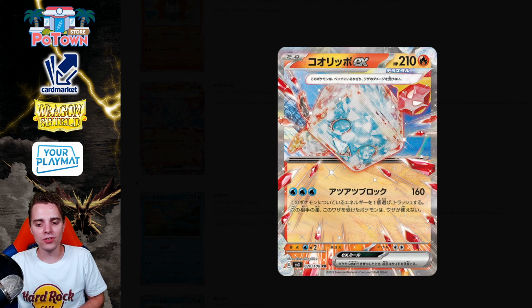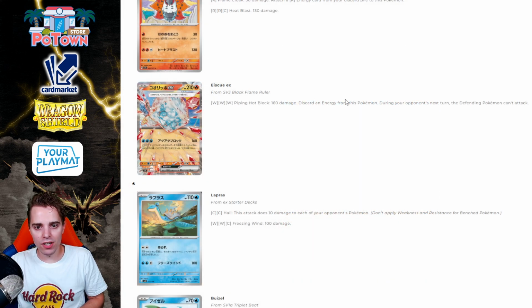But it needs water energy, so that's a little bit awkward, although Baxcalibur still sets this up. So this could be a basic Pokemon having some type coverage in the Baxcalibur deck. 160 damage, discard an energy from this Pokemon. During your opponent's next turn, the defending Pokemon can't attack.